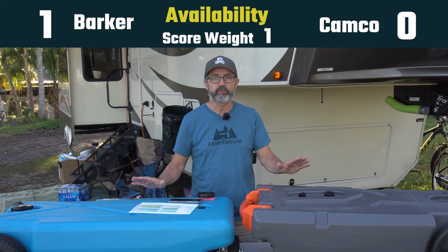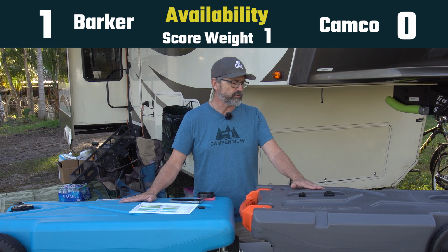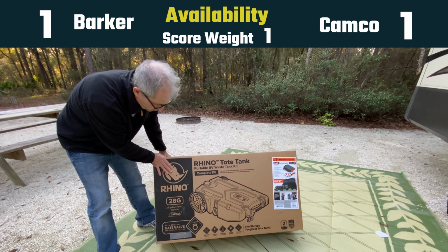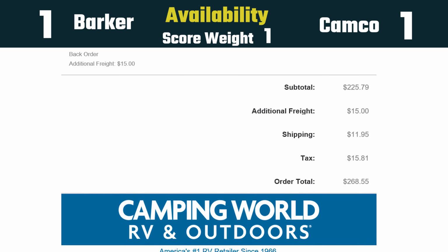Now, as far as availability, the Barker Tote-Along I could really only find online. I couldn't find it at any local stores, but the Rhino Tote Tank is available at lots of local stores. I picked mine up at Campers Inn in Ocala. It was right there, ready for me to pick up off the shelf, which was really convenient. I had to buy this from Camping World and have it delivered, and it took a couple of weeks.